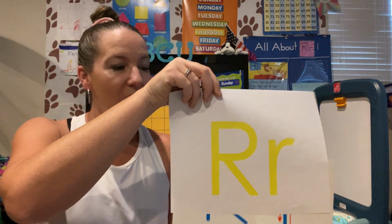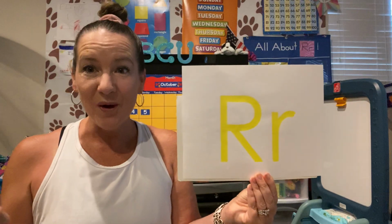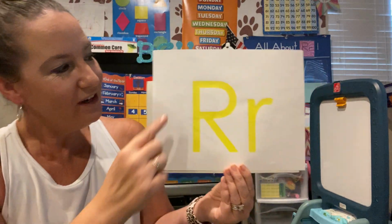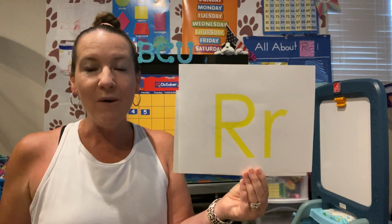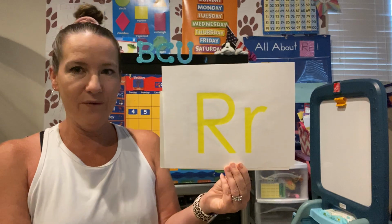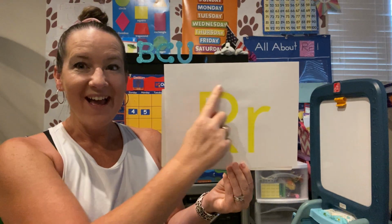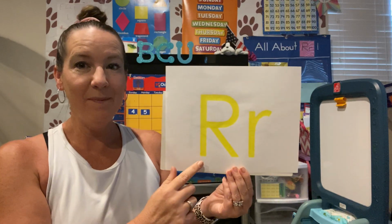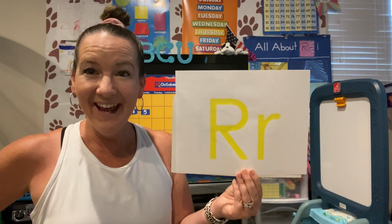And panda bears, if you happen to have your capital R and lowercase r worksheet out with you, you can practice doing it on this if you would like to, right? Yes, you can do your finger tracing. So if you have one of these out in front of you, I'll give you a second to grab it and put it on the table or the floor in front of you. As I'm finger tracing our capital R and lowercase r, you can do it along with me. Wouldn't that be fun?